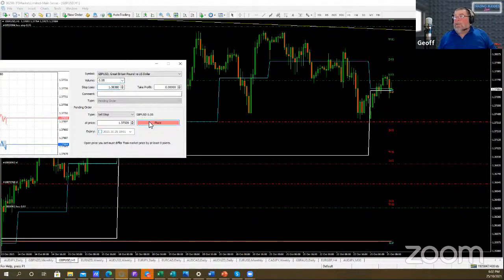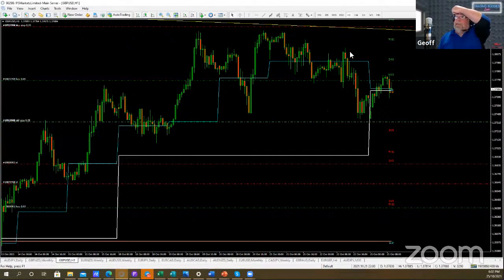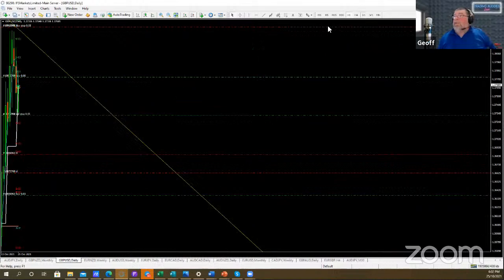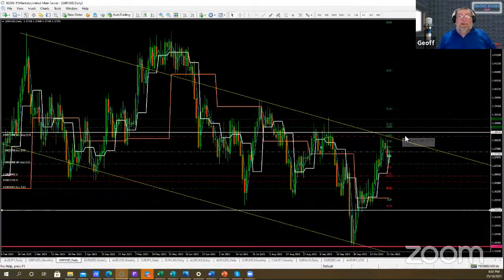Now, I must say I don't like the long, and the reason I don't like the long is that we don't have room for our TP1 before we hit resistance. So with our TP1, we actually don't take profit, but what we do is move our stop to entry, and that is at 1-to-1. So in other words, we're risking, what did I say, 105 pips or 103 pips or whatever it was.